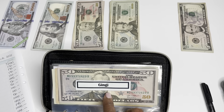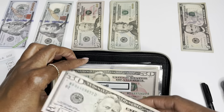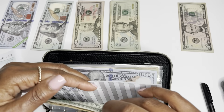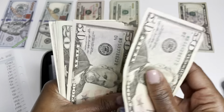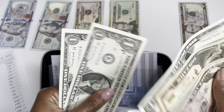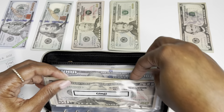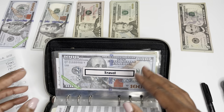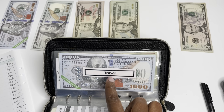Next is Gingy, my cat, and she's going to get just one $50 bill. And this is just in case Gingy goes to the vet, but she's only 1 year old, so she's very new and doesn't have a lot of problems at this time. That should bring her total to $199. And I really appreciate you guys watching too, because making these videos has really kept my mind on my money, which I believe is causing it to even manifest and grow faster.